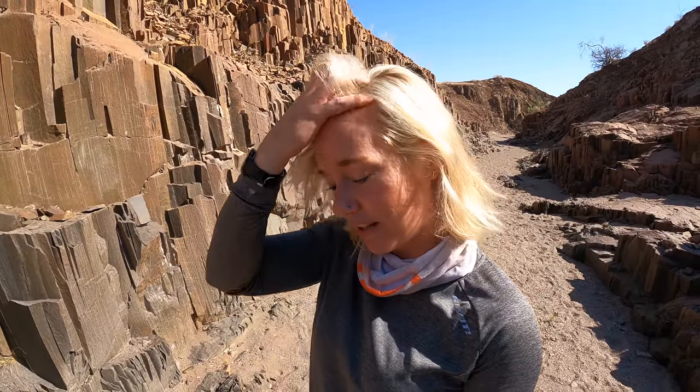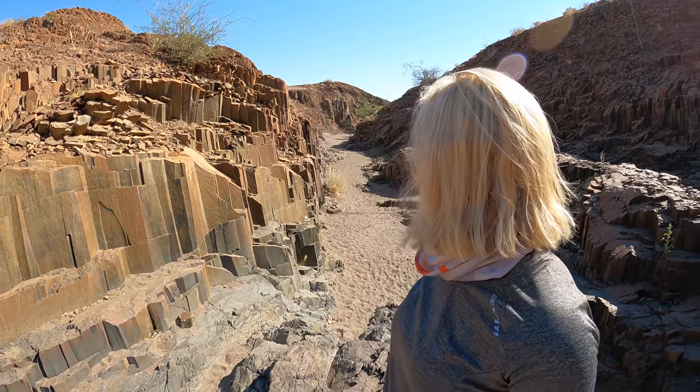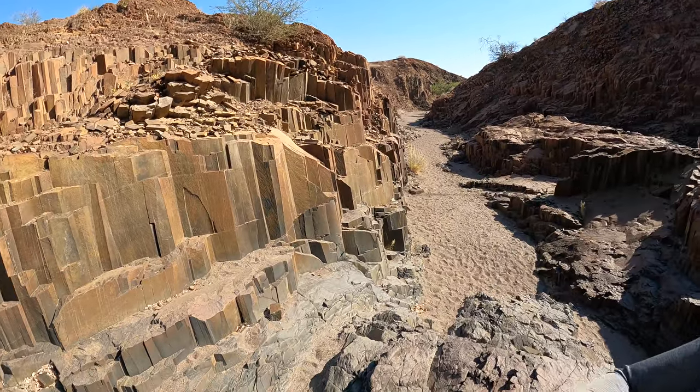And if you've seen that video, I can't remember which episode it was, in Iceland, I saw something very similar. And the principle here is the same. When this dolerytic magma cooled down, it contracted, and that created small fissures in polygonal sections and eventually turned out like this. How amazing is it, hey?